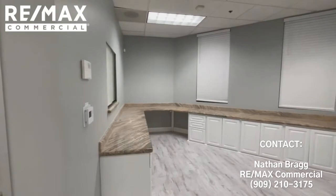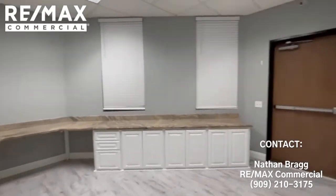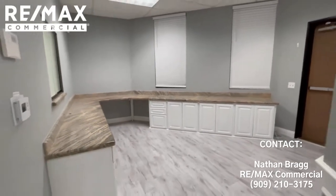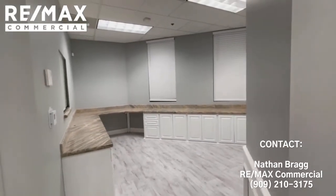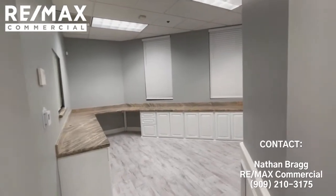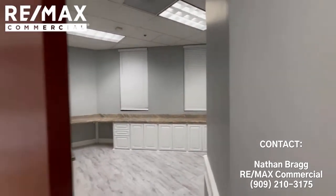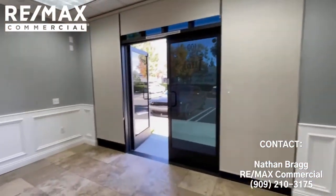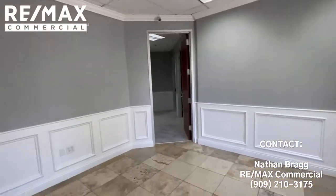And this is the reception area, admin office. This could actually be demised with a demising wall. Make this into an additional office. So you have the capability of having six offices in this suite, or you can use it as you wish.